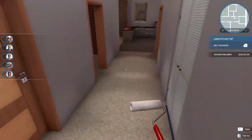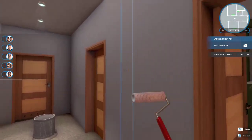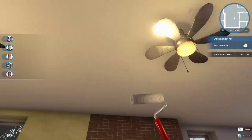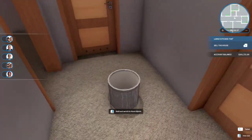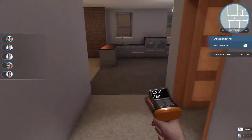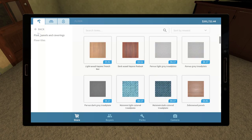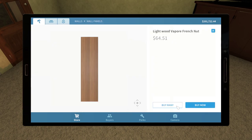Okay. Yeah, you know what? That pretty much works for that whole situation going through there. And then we'll pick something nice in here. Something bright. Some type of nice yellow, maybe a subtle yellow, or just white. Let's see what we got. Walls. Maybe we do some wooden walls.